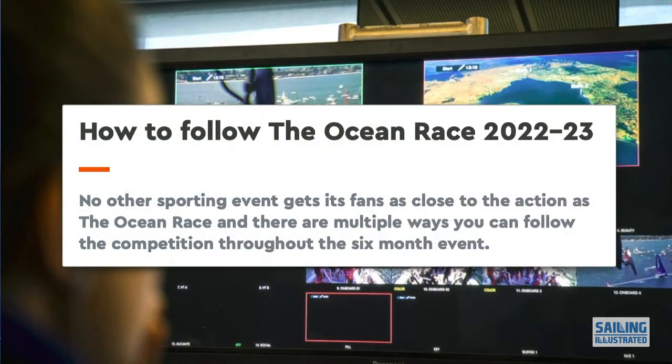But it's very simple. How to follow the Ocean Race 2022-23. No other sporting event gets its fans as close to the action. This is a pretty bold claim. Gets its fans as close to the action as the Ocean Race, and there are multiple ways you can follow the competition throughout the six-month event. Well, let me tell you, the simplest, easiest way to do that is to go to the YouTube channel of Eurosport.